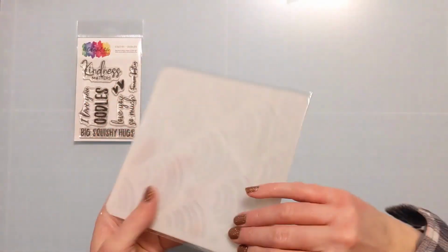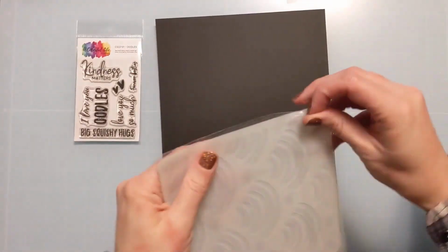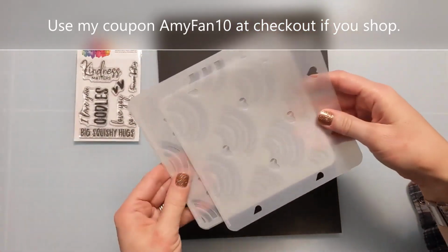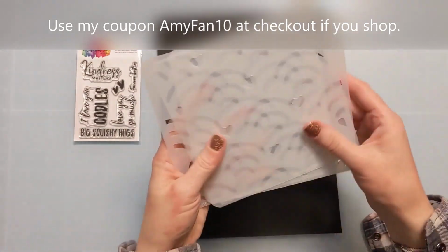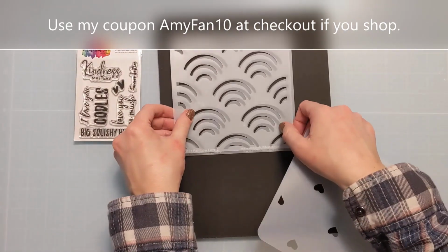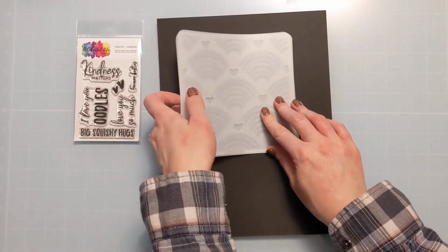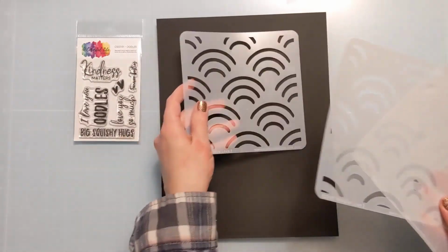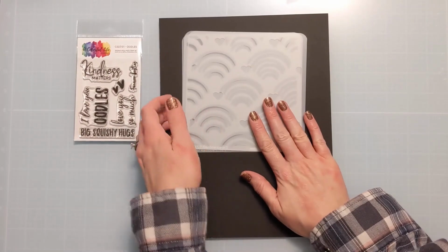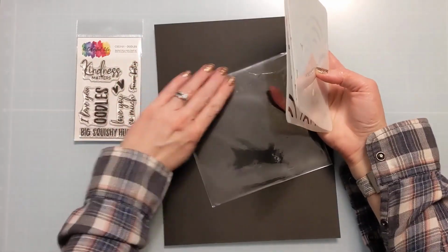So I will start with this layered one that I have first. I'm very excited. I'm just going to grab a piece of black cardstock so you can see the contrast here. But some plastic crinkling noise for you. Okay, this is three layers. So super excited. You guys know I love rainbows. So you have Rainbow Love 1, Rainbow Love 2, and these Rainbow Love 3, these hearts that go in between. So you have three layers here. Super, super cute. I've already seen some gorgeous stuff from our design team with this stencil, so I'm excited to get playing. That one will come, like I said, in its own little plastic envelope.